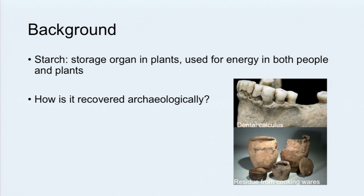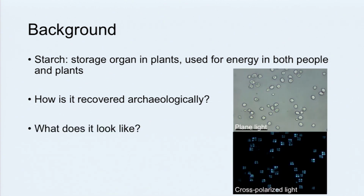So we'll sample the inside of a pot for the burned or encrusted food remains to examine what people might have been cooking and eating in those pots. And because it is a microscopic form of a botanical remain, we tend to use two kinds of light to examine it when we're looking at it under the microscope. And these are plane and cross-polarized light. So plain light is what you would expect to see when you're looking through a microscope, whereas polarized light allows us to apply a filter that allows us to see different aspects of the starch grain. So you can see in the second image below, it applies the light blue color and allows us to see the cross in the center of the starch grain.